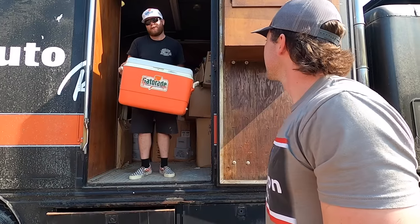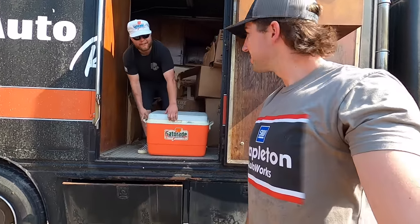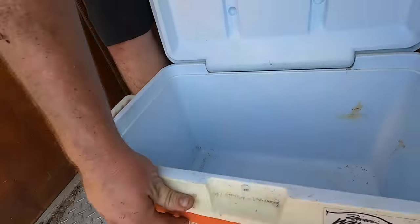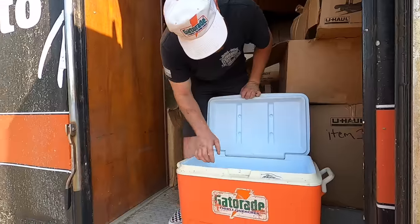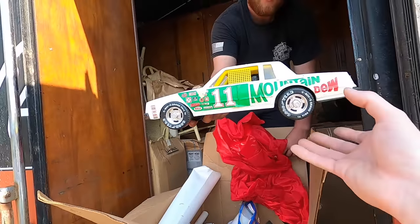How much beer you think Darrell drank out of this thing? A lot. Open it up. I don't care if there's an ancient beer. I'll shotgun that thing right now. Nope. Just memories. He's even got a Darrell Waltrip Motorsports sticker. That thing is sweet.